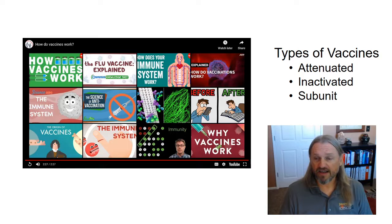The third way we can make vaccines that's shown right here is by making what's called a subunit vaccine. In a subunit vaccine, in a lab, we use molecular biology techniques to make just a single part of the microbe. So the whole microbe isn't there. It's just a piece of it. It's a piece of the microbe or an antigen that we know our immune system can find based on previous research. So we make a bunch of those subunits or antigens, or parts of the microbe, and then we inject that into somebody.